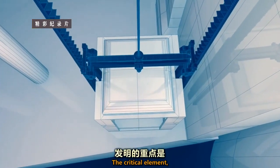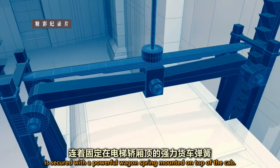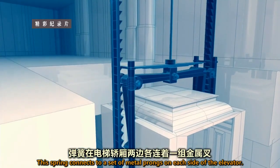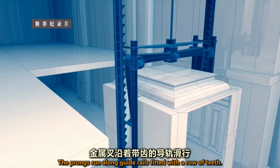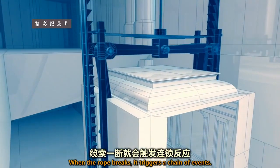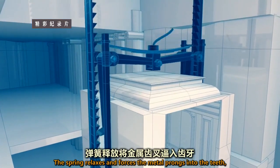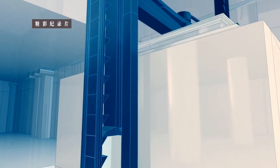The critical element, the elevator rope, is secured with a powerful wagon spring mounted on top of the cab. This spring connects to a set of metal prongs on each side of the elevator. The prongs run along guide rails fitted with a row of teeth. When the rope breaks, it triggers a chain of events. The spring relaxes and forces the metal prongs into the teeth, locking the cab in place.